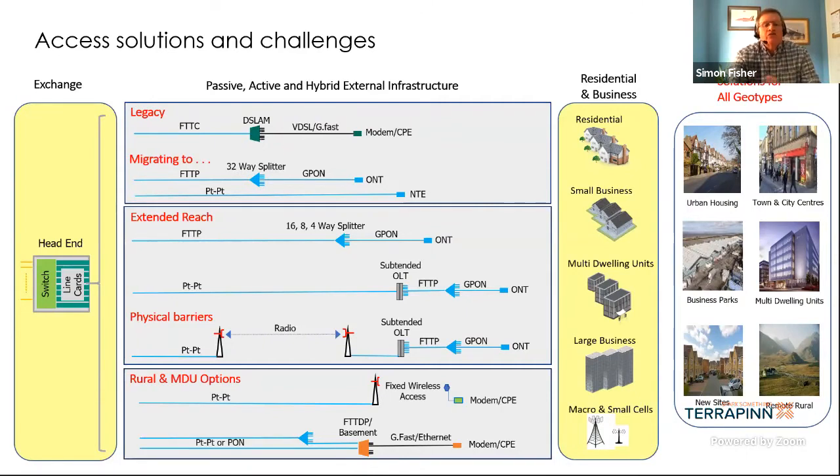Some of the initial challenges we face as we get out to the sort of niche areas are extended reach. The first thing that challenges is 30 kilometers just isn't good enough. So in the armory, we can either drop to a 16, 8 or 4-way split, which I think the technical limit of GPON is somewhere around the 50-54 kilometer reach before we start having transmission problems.